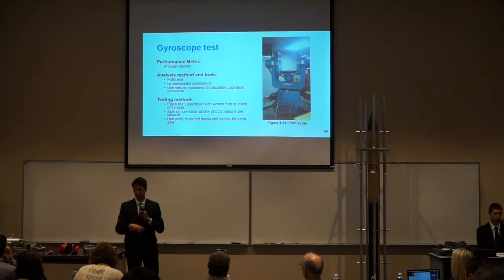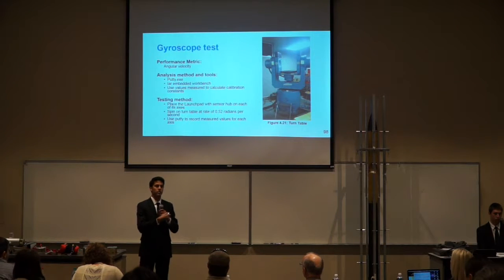Note that, as Jonathan mentioned before, there's a TI launch pad and sensor hub on each of the payloads. And given that there are 3 axes, we had to measure these tests 21 times.